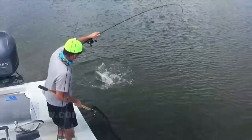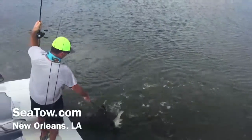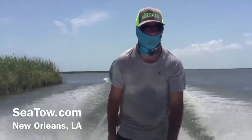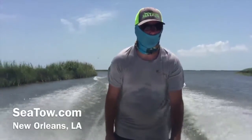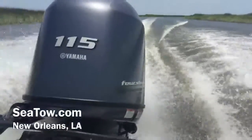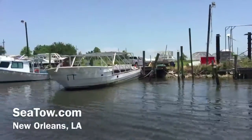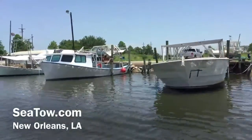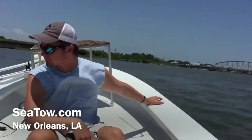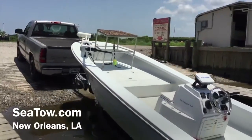Leave your worries at the dock and come enjoy the water. It's Sea-Tow time, peace of mind. If your boat won't go, don't you worry, 'cause you know it's Sea-Tow time, peace of mind. To the rescue, Sea-Tow time.